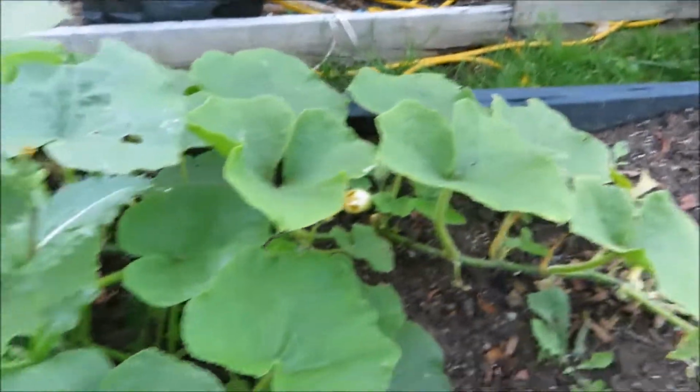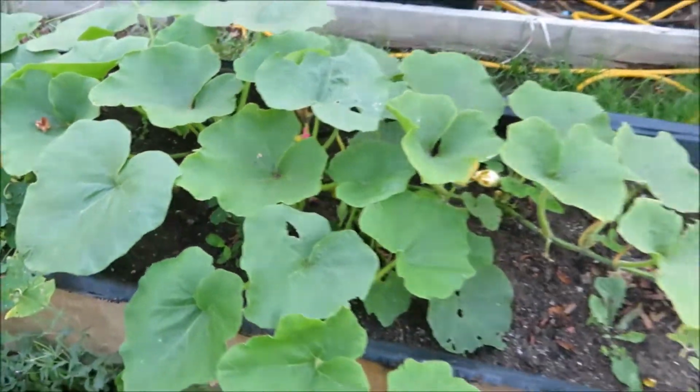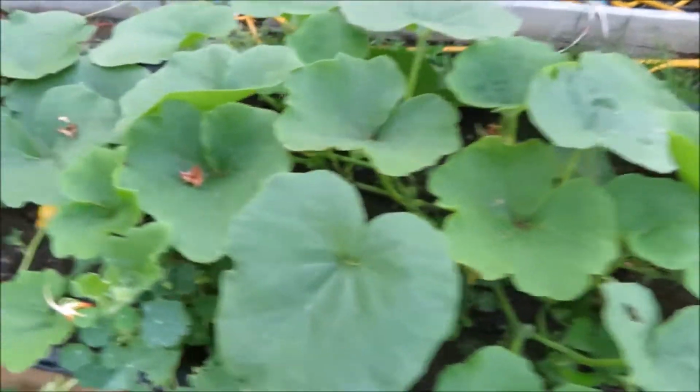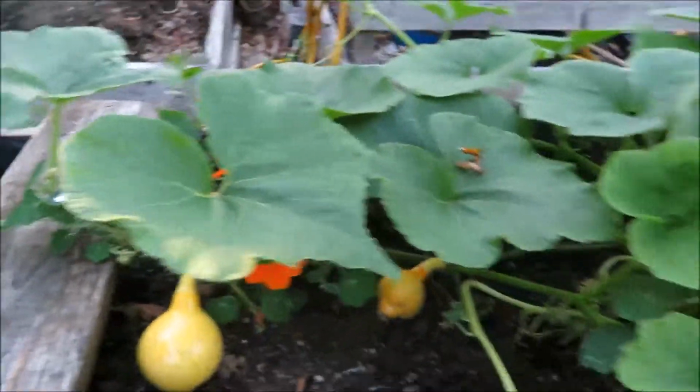I planted this late. Look at this. I'll just take the head off for now so it doesn't seed. And this is a Juchikakuri, and we finally got one. So I'm chuffed with that.